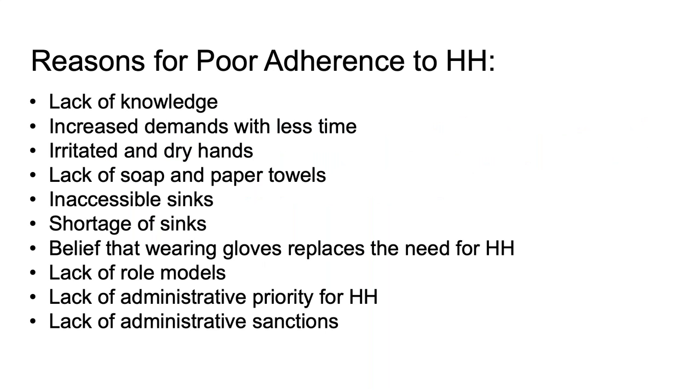So, what are some of our reasons for poor adherence to hand hygiene? One is going to be lack of knowledge, increased demands with less time. I think that's a very big portion of it. So, making sure that you're taking a look at what your staffing looks like.